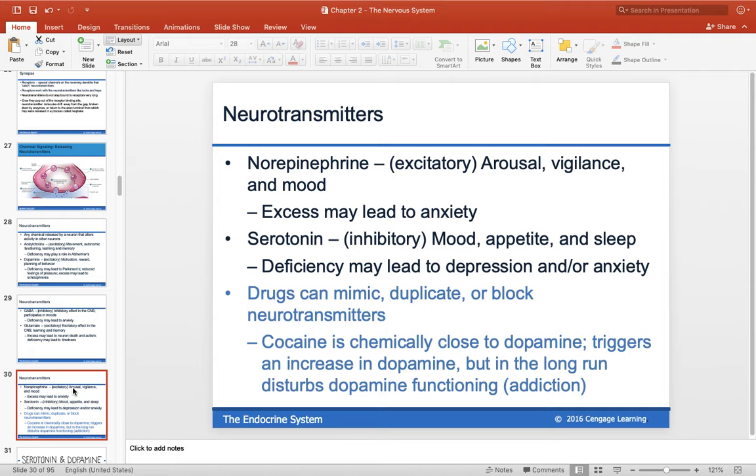The drugs that people take, either prescription or illicit drugs, can mimic, duplicate, or block neurotransmitters. For example, cocaine is very similar to dopamine, and it will trigger a rush or an increase of dopamine. But in the long run, if you're providing essentially fake dopamine with cocaine, your body's like, I don't need to make my own anymore, and it will slow down production of your own natural dopamine, which results in addiction. Your brain doesn't produce its own dopamine, and it's getting lazy because you're providing it, so it just slows down and hangs back.